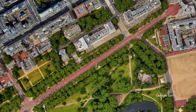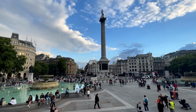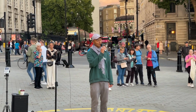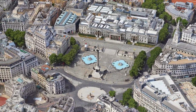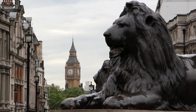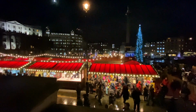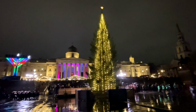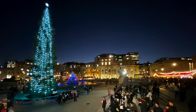Now back down to the Mall, and on to its end at Admiralty Arch. It was built by King Edward VII in memory of his mother, Queen Victoria. Walk through, and you'll be in Trafalgar Square. The square commemorates the British naval victory, the Battle of Trafalgar. Its centerpiece is the 169-foot-tall Nelson's Column that's guarded by 4 rather large lions. Each December, since 1947, a Christmas tree donated by Norway is the featured attraction. It's a gift of gratitude to the people of London for the UK's support during World War II.